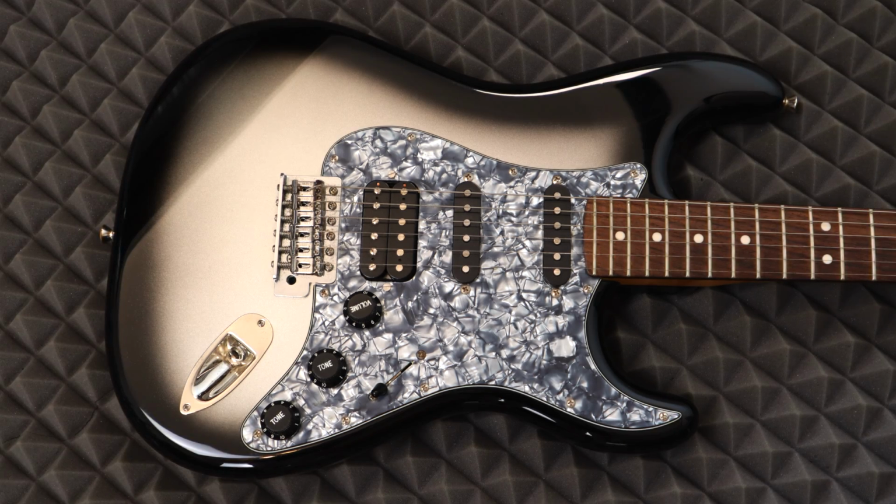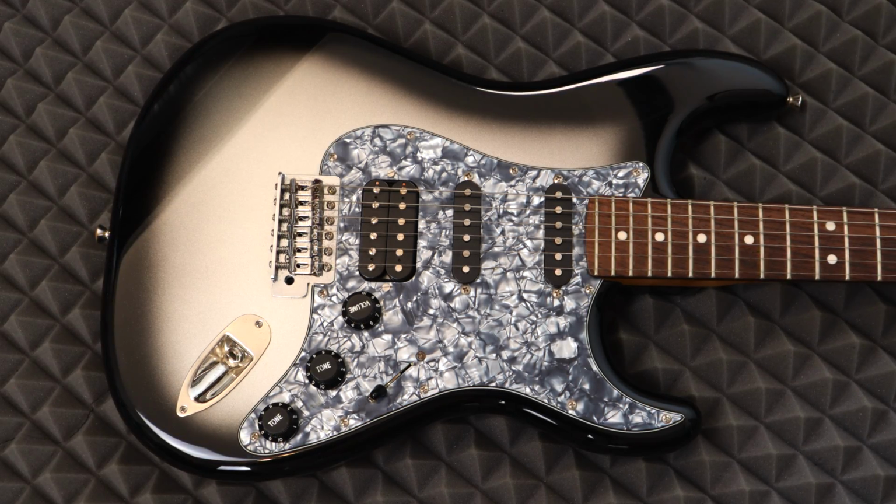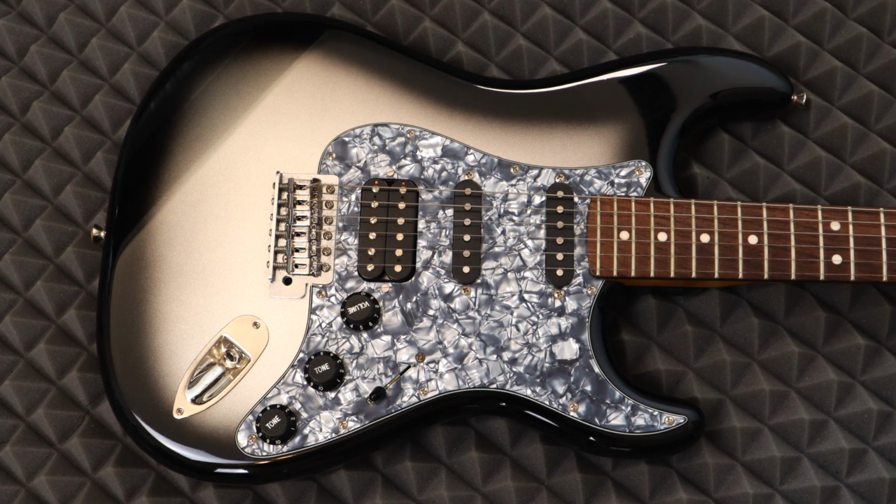So this is the 2024 Yamaha Pacifica Standard Plus, and now let's take a look at the 2011 Fender Modern Player HSS Stratocaster in comparison. And this is my 2011 Fender Modern Player HSS Stratocaster. This guitar originally came in Silverburst with a black scratch plate, but the previous owner put this rather natty silvery tortoiseshell option on as well. I do have the black one, and I'm going to put it back on later for that full Silverburst effect.